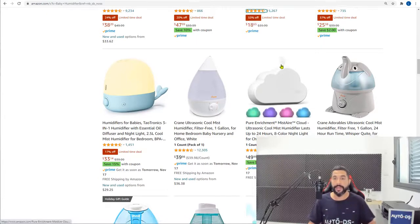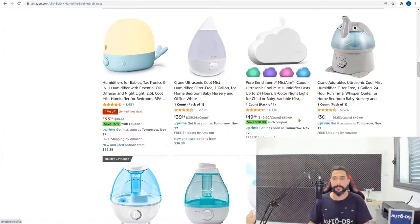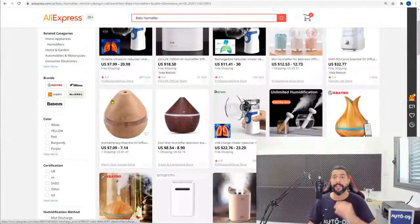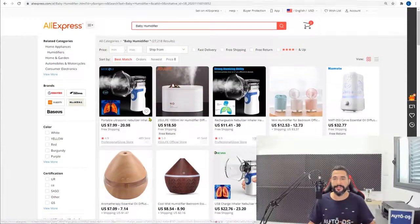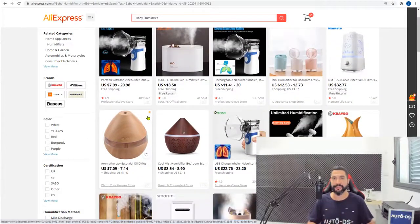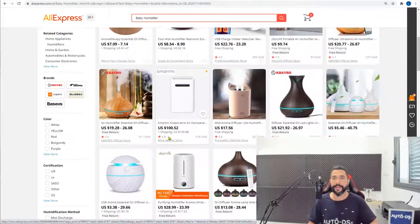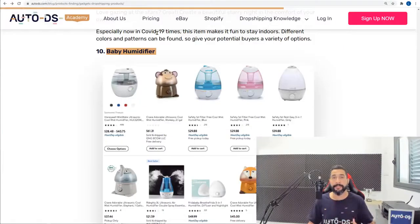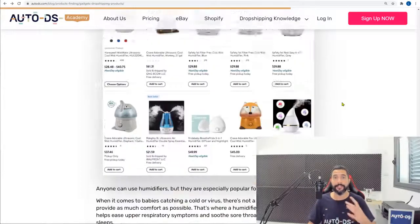That's why I want you to add it to your stores. Check the number of reviews, check the number of people that are buying it, and combine that with the data that we have of the number of sales that we saw in this category, and you will understand why I want you guys to add it to your stores, get more sales, and enjoy those extra profits. Baby humidifiers are on the list of the top tech gadgets that are selling right now, and that sums up the 10 products that I want you guys to add to your stores.